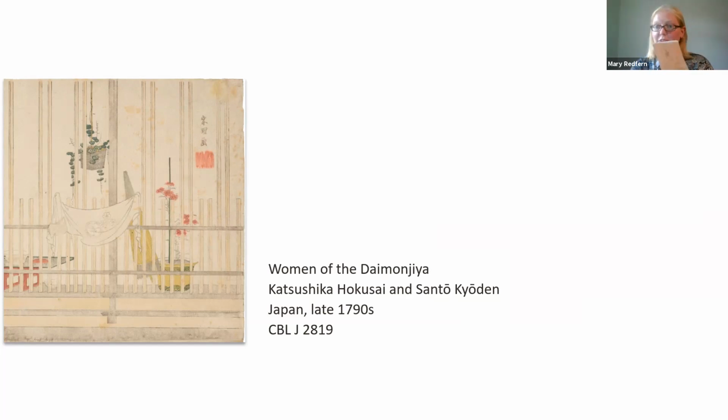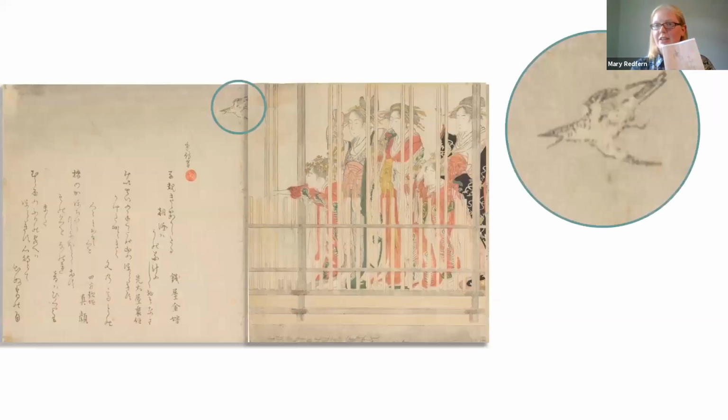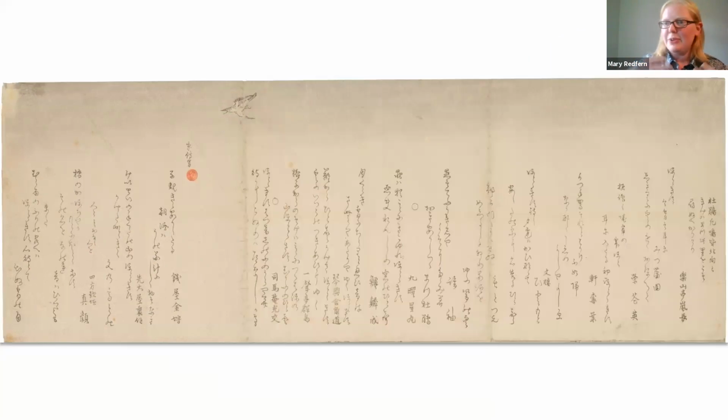If we flip the print around, we see the women gathering at the balcony. But what are they looking to see? To see that, we have to unfold it. So if we unfold from the cover, we then spy a little cuckoo. Oops, would help if I had it. Yeah. And as the women are pressing forward, this cuckoo is darting just out of their reach. And the cuckoo, once we open it up again, we can see this cuckoo in his full glory.